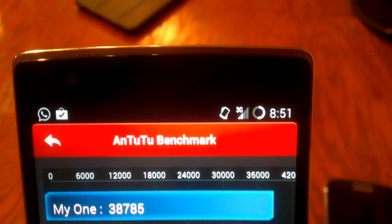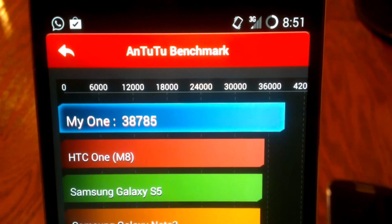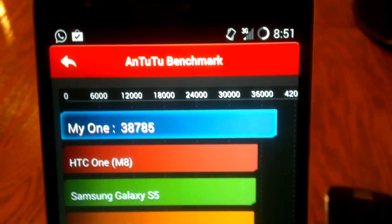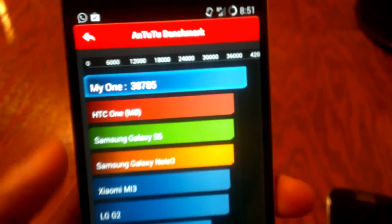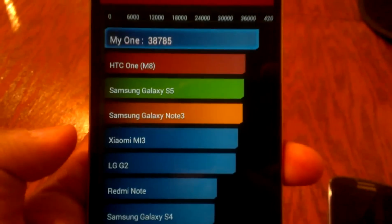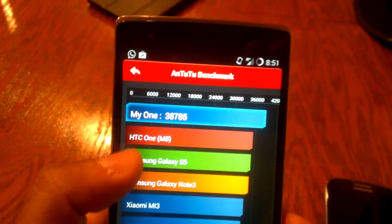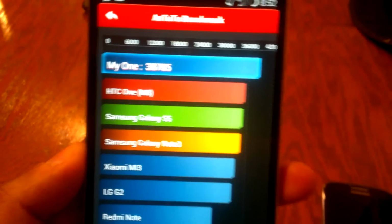And this is basically a program that tests the hardware of your phone. And if you look at the One score, it's 38,785. That's a very good score. In fact, this is actually a ranking of all the other phones that it compares to. And as you can see, it actually beats the HTC One M8 and the Samsung Galaxy S5.